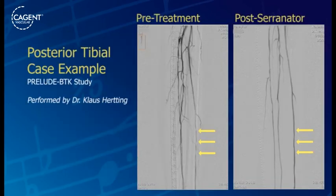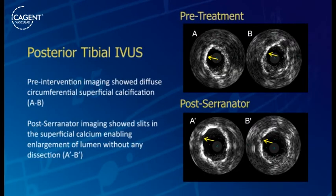So even though you may have this incredibly heterogeneous lesion, this very highly, let's say, idiosyncratic lesion with a certain amount of calcium and a certain amount of plaque and a certain configuration, the best way to open it is going to be with a symmetrical stress relief plane. And the way to create it is with point force technology. It's a simple development, in my estimation, that could lead to dramatically different results.